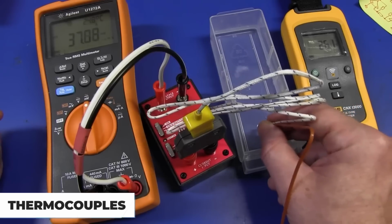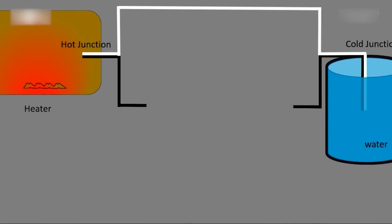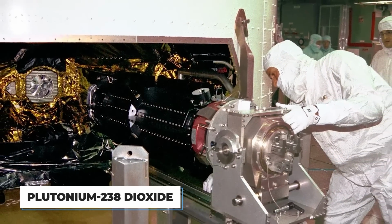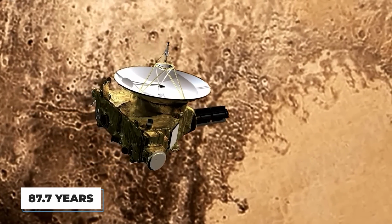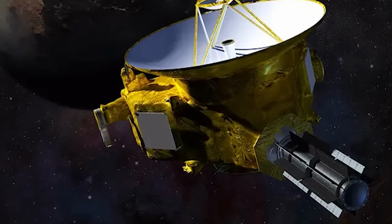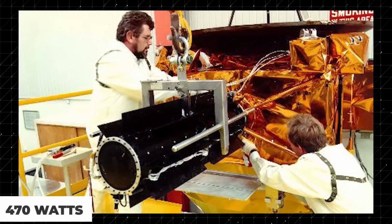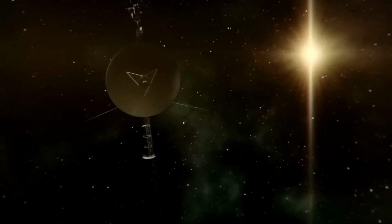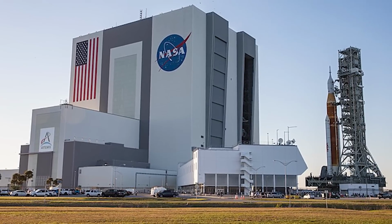This is done using thermocouples, simple devices that transform thermal energy into electrical energy. The choice of plutonium-238 by NASA was strategic, given its half-life of 87.7 years, which allows it to provide a long-lasting heat source. Originally, this setup produced about 470 watts of electrical power. However, as the plutonium naturally decays, the power it produces also decreases. NASA anticipated this and planned accordingly.